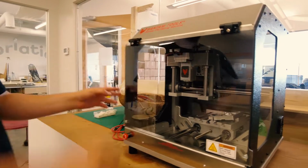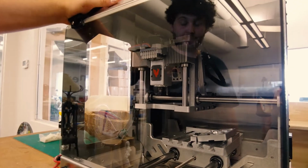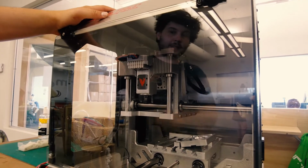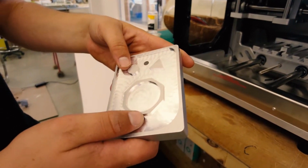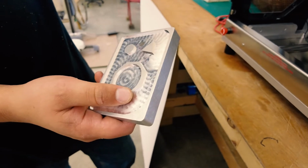Then we have the precision machine. This is for the PCB, the electronic circuit that I was showing you earlier. This is what we make it with, and also all kinds of metalworking stuff. I'm in love with this machine. It's amazing. It's super cheap. So you're drilling into this metal?